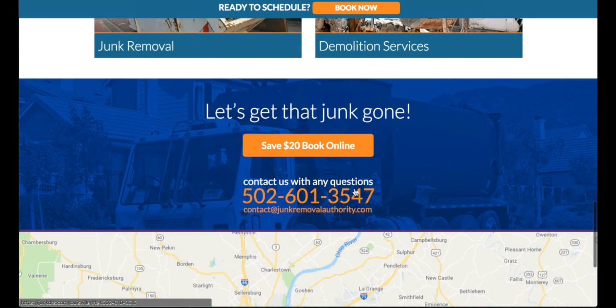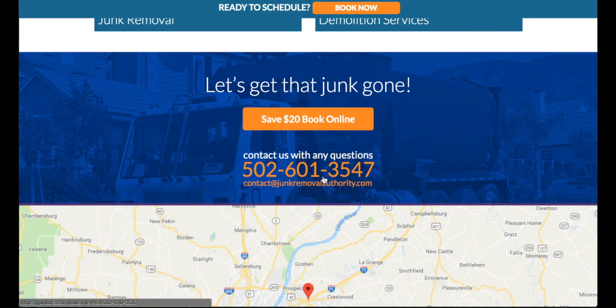And then we have what I would consider the final argument of why you should consider going with us. Save $20, book online. Wow, we've established trust, shown we're professional, uniforms, truck, and now they're going to save $20 by booking online. That's the primary thing we want them to do. Secondarily, if they're not interested in that, we want them to call or email. If they don't want to go with booking online, that's perfectly fine. We're happy to take their call and book their appointment.